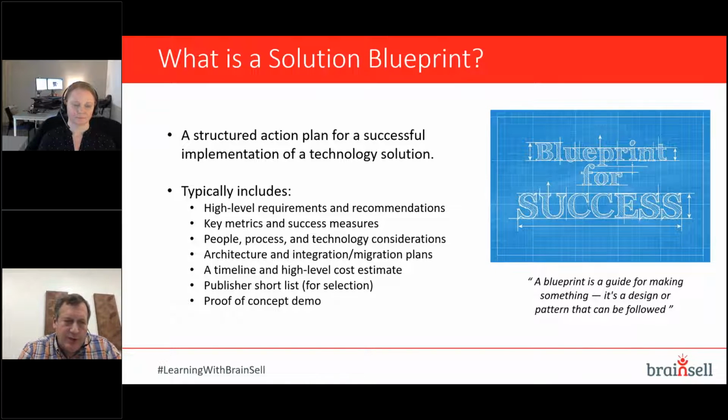And one of the case studies I'm going to show today, we did help a client not only make their software selection, but then actually implement it.